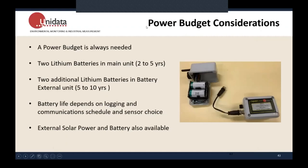Nearing the end here, another thing is about power. A power budget is always needed for remote systems. This is an example: if you have 2 lithium batteries in the main unit of a very small logger, it lasts 2 to 5 years; if you add extra lithium batteries, it's good for 5 to 10 years. That's a big deal. You don't have to have a solar panel. This would work well in a groundwater situation. It would work well if you were having a limited number of data points. The battery life obviously depends on the logging and the communication schedule.